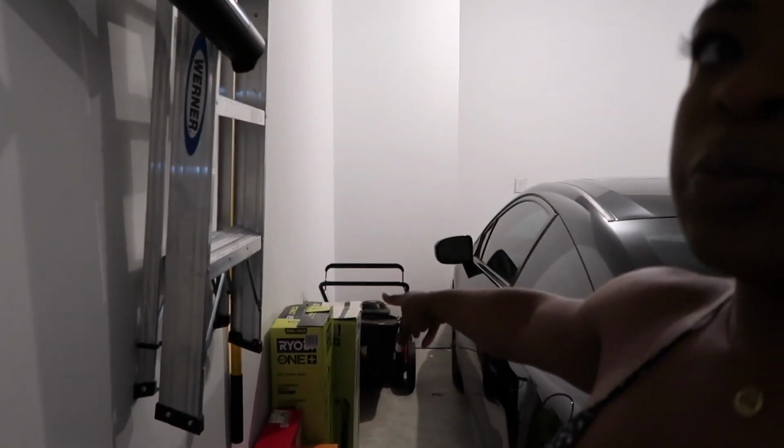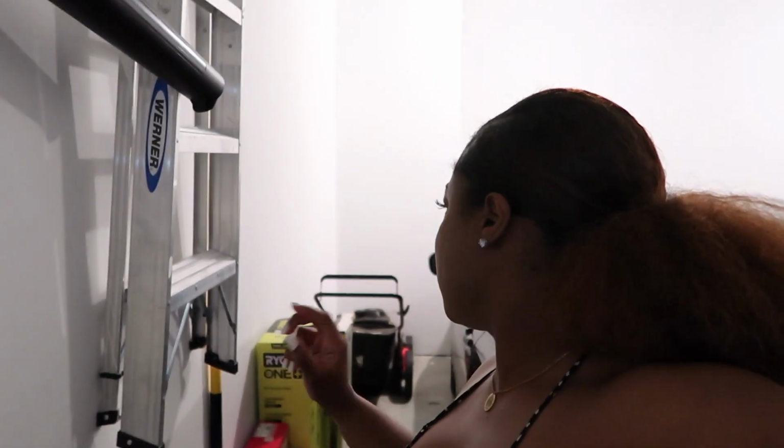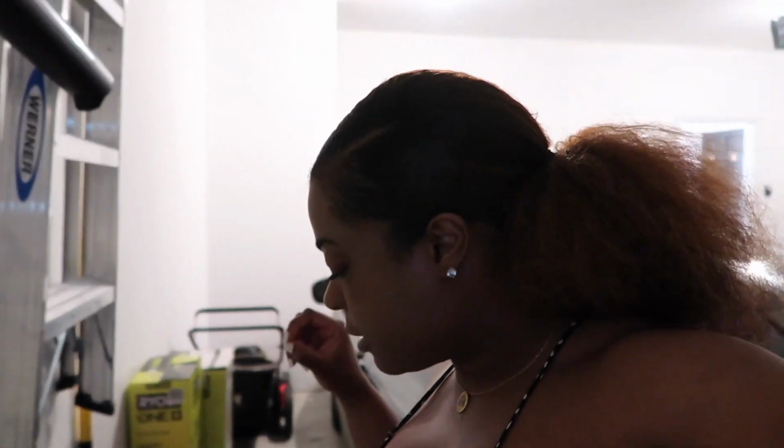I also feel like maybe I can utilize this little wall right here. We do put our lawnmower right there as well. It's a little dark, but the thing about the lawnmower is that it could fold up. So I don't know. I need to talk with Donta because he's the one that uses all the tools and things in the space the most.